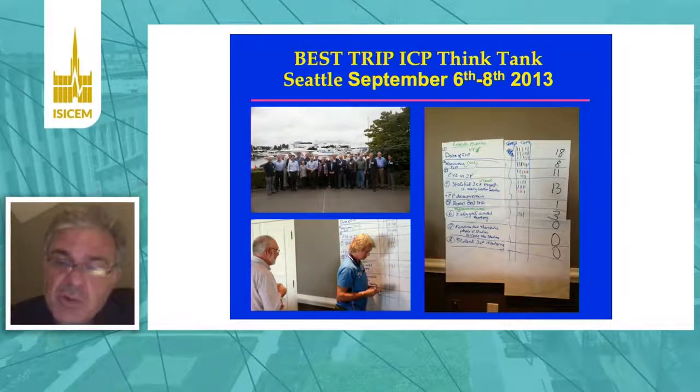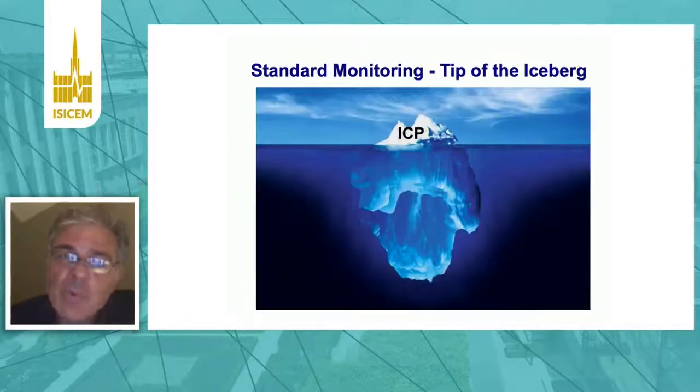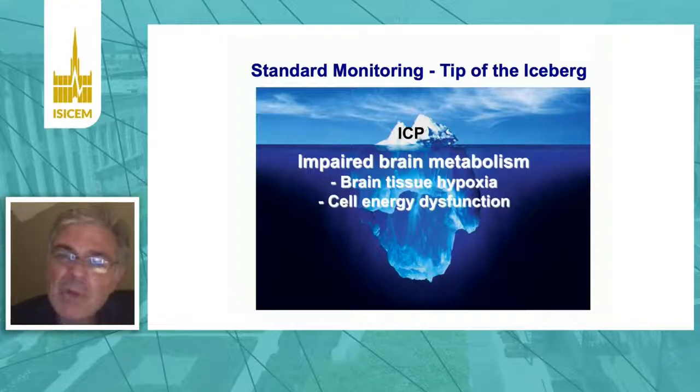But Randy, to his credit, organized a consensus conference that tried to address these concerns, and certain recommendations were made, and that is that the primary impact of this trial was research-oriented. And the primary question that we didn't know was actually what defined intracranial hypertension. Perhaps more importantly, we recognize that intracranial pressure is really the tip of the iceberg. There's a lot more happening below the surface.